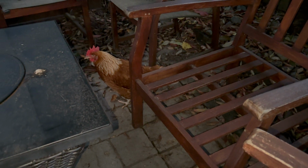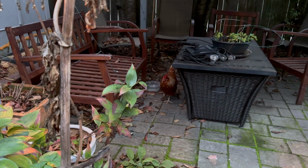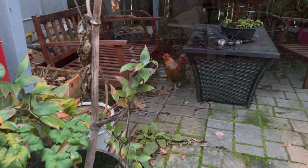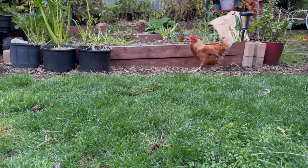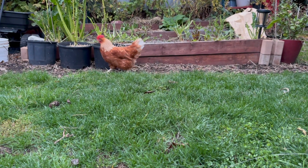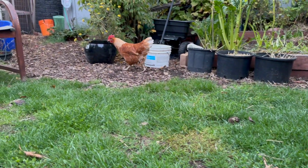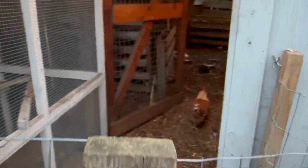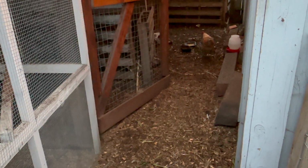Shall we go back? Come on, what you doing down there? Come on, Dottie. Are we gonna go back in? Come on. She's still walking a little slow, but it is early morning.